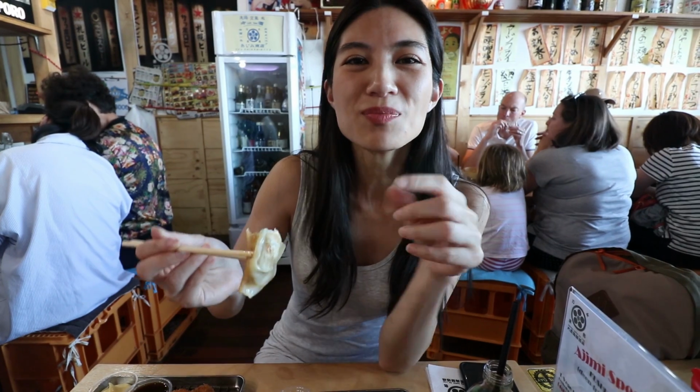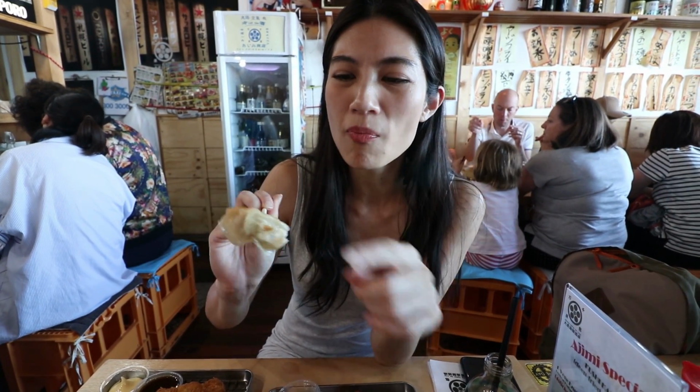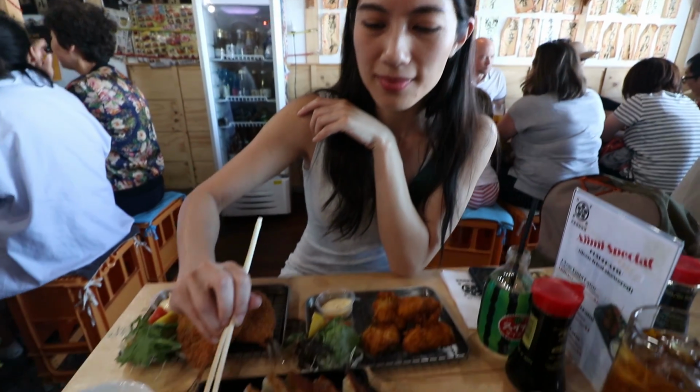The first thought I actually had was this kind of tastes like the suijiaos that we make at home. Can't even smell that pastry. It's really nice. Nicely pan fried too. That's a good gyoza. Some more sauce.